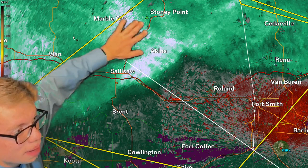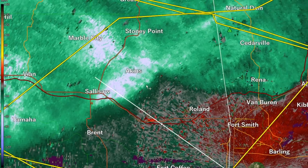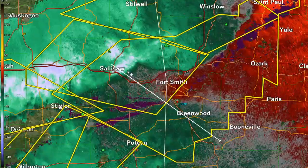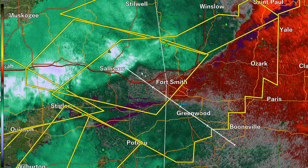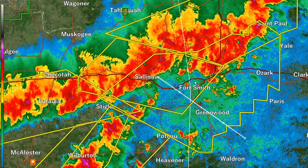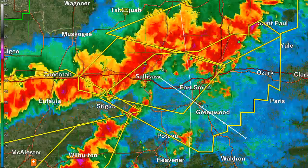I know we just lost signal somewhere on our coverage. Let's go back over to our Viper radar so you can see what's going on. As you can see, this is going to be moving through the Sallisaw area pretty soon. It's going through Fort Smith in about the next 15 to 20 minutes. Going back over to our radar, this whole line's getting a little bit stronger.